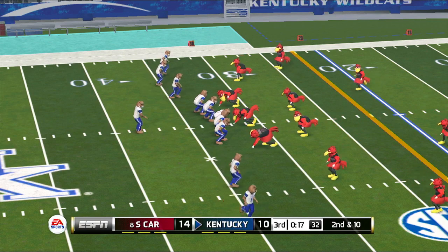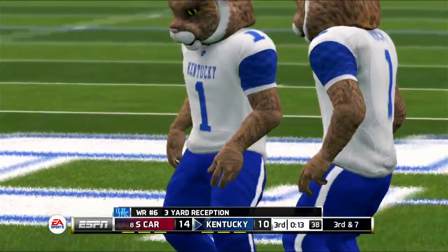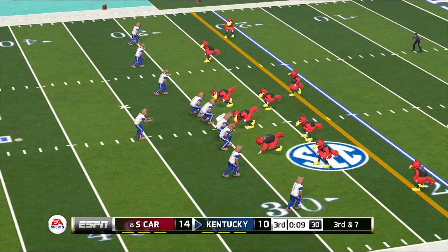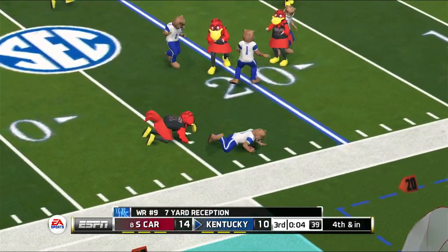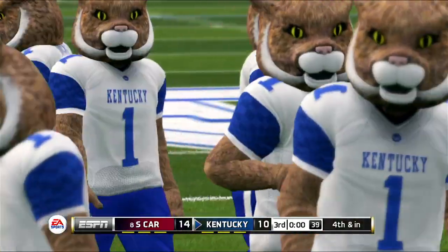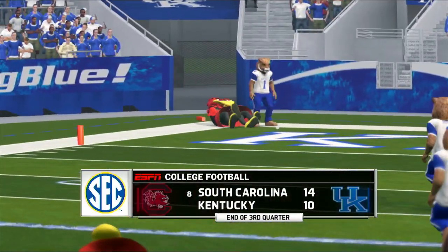Second down. Five wide. Out of bounds at the 30-yard line. That's good for 3 yards. That makes it 3-7. And he's hit immediately. That makes it 4 inches. We're headed to the fourth quarter, and both of these defenses are still stealing the show. South Carolina in front, 14-10.